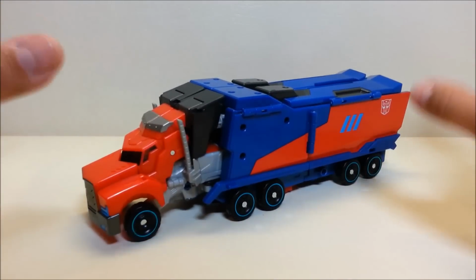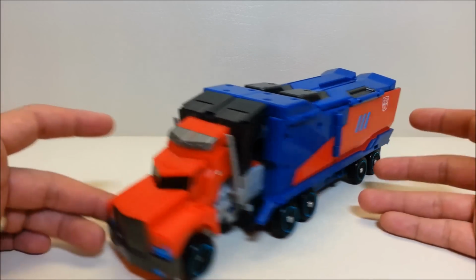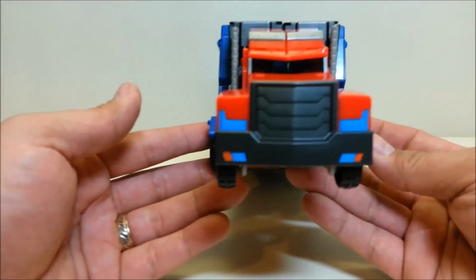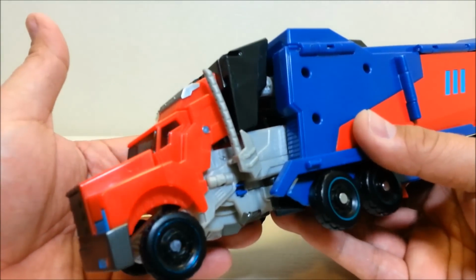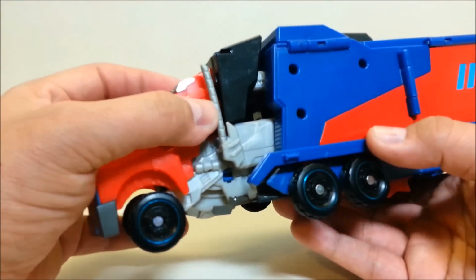And he's just packed with details, and he's not lacking in the paint department either. He looks really, really nice. Just taking a look at him around the front, you can see the grill there. You can see all the headlights that are painted in. You can see the windshields and the side windows all painted in. Everything is painted in. Really nice. He looks really, really cool.